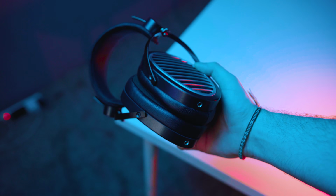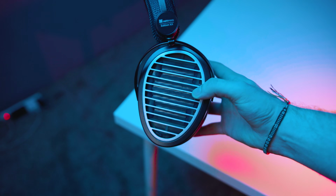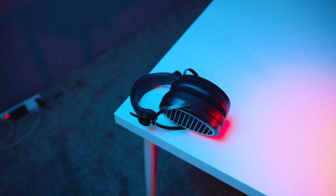The XX has a more spacious, overall wider field of sound when you first put it on, especially in the vocal department. But when you go to the LCD2C, that is a much more intimate, kind of sucked-in sound where it's a lot closer, a lot more forward and more finite in the center. But the soundstage, I'm perceiving it as being a little bit wider and more capable.